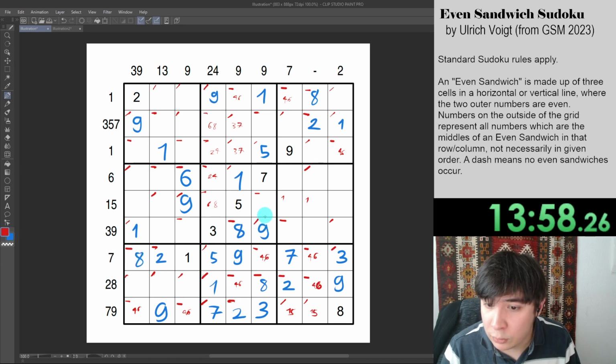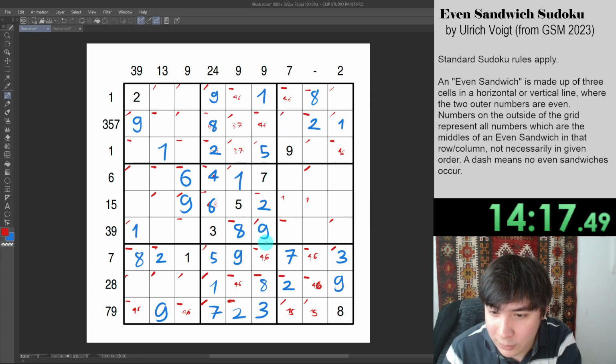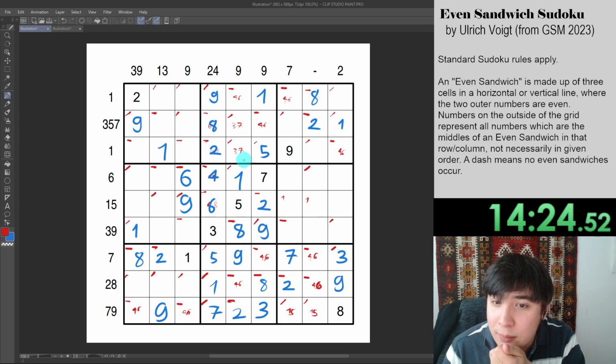We have 2, 4, 6 missing in this column. We have 4, 6 here. This is going to be your 2 now. That gives us 4 in this spot, and the 8 is in that cell already. So suddenly a bunch of the odd and even markings we had got resolved to numbers. Pretty cool. What else are we missing?